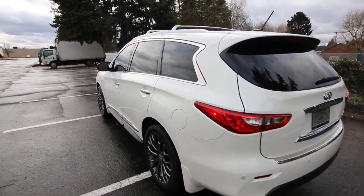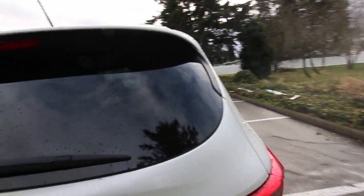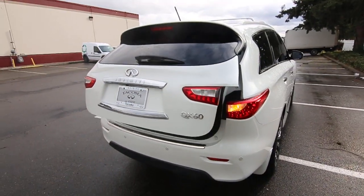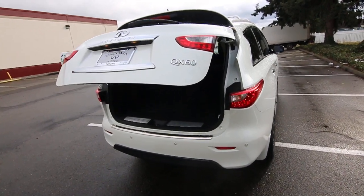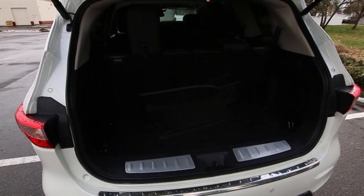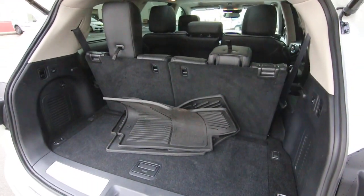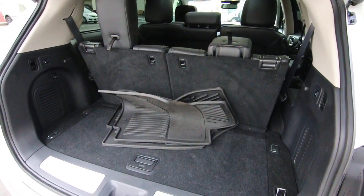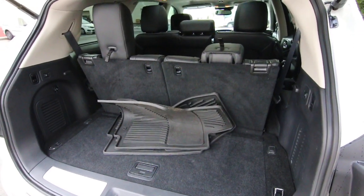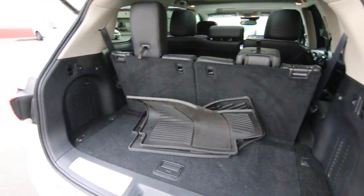This is in really beautiful shape. This is probably one of the nicest 2015 QX60s we have in stock right now. And you get a lot of features and technology. All the features and technology that are on this one are still available on the 2019, so obviously they might look a little bit different, but if you're looking for a great value, this gives you a lot of the features and technology you get on a brand new 2019 one.